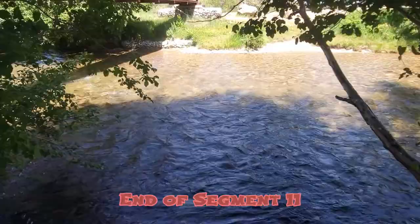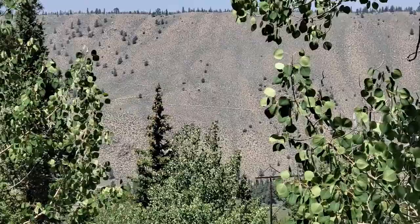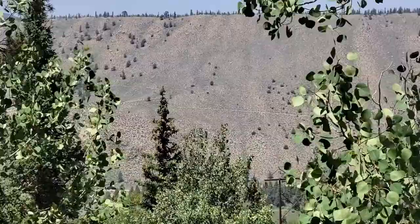Okay, I took a nice hour-long break here at Clear Creek down at the bottom of the valley. And now it's time to start that 3,000-foot climb. Oh joy. There's the trail I hiked down before lunch on the opposite mountainside there.